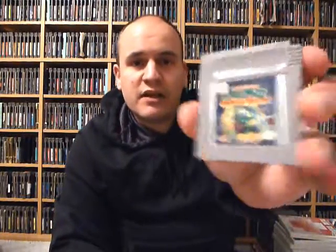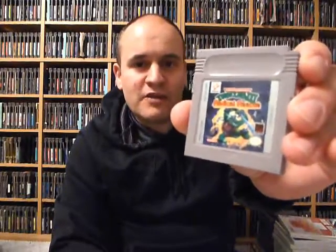Next system I'll go over is the original Game Boy. Like I said, I didn't make a whole lot of progress on my collection this month. First game I got is Speedball 2. I got the original Ninja Turtles. It's a super common game, I just never had it. And then the one I did get that is a little more interesting is Ninja Turtles 3 Radical Rescue.